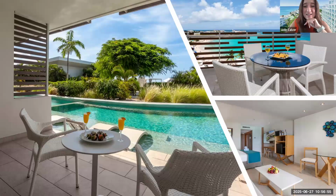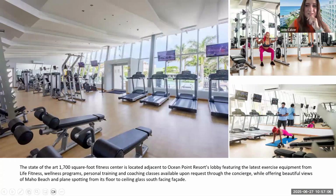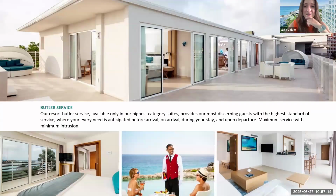And our swim up suites are really popular, so you can see them here in the bottom left. It's a very popular category, but then equally people love having these ocean view rooms as well because the views are simply amazing. We do have a state-of-the-art gym as well, so if anybody was interested in their fitness while they're on vacation, they can enjoy that at the property.